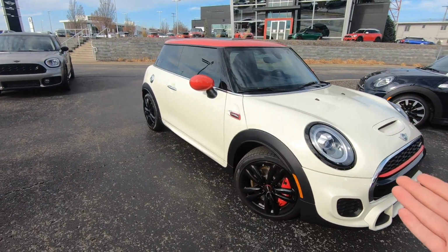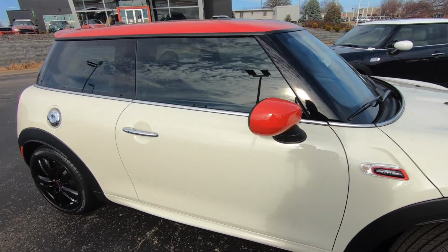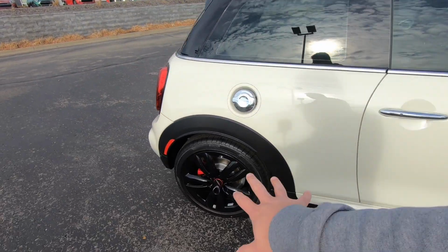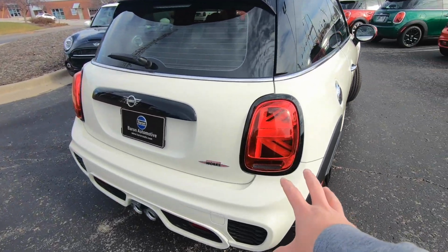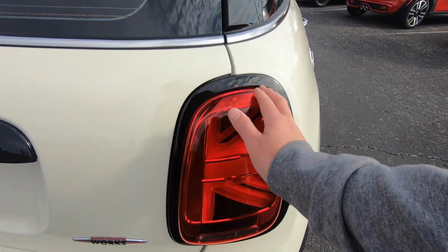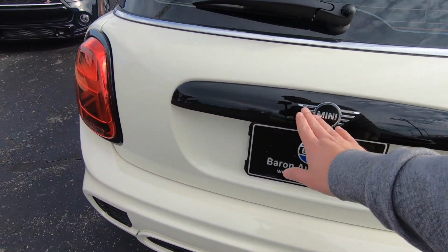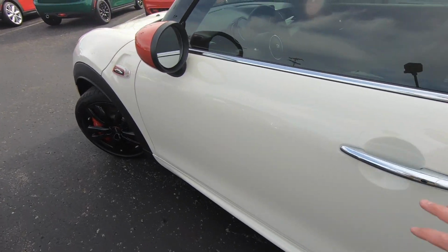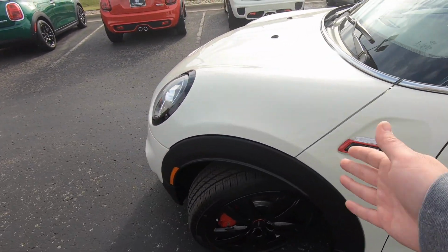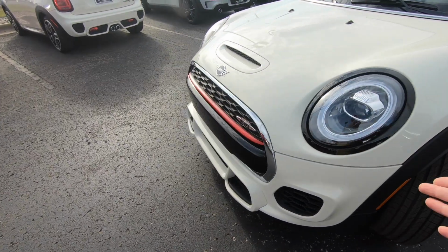So as I stated, this is a 2020 John Cooper Works hardtop, pepper white, red roof, red mirror caps, 17-inch track spoke wheels, those wonderful Union flag taillights, very, very nice. More black details here. I love the styling on this, and I love how it looks in this paint job. I don't know what it is.